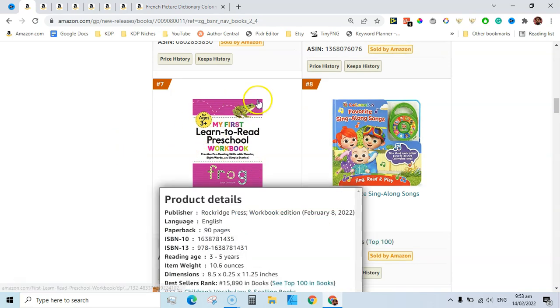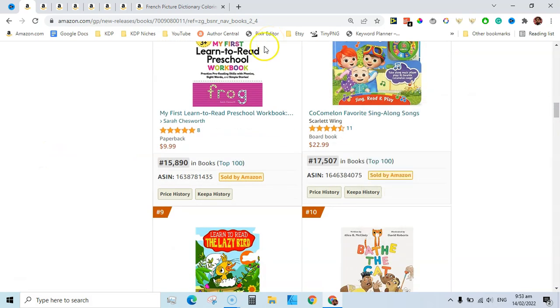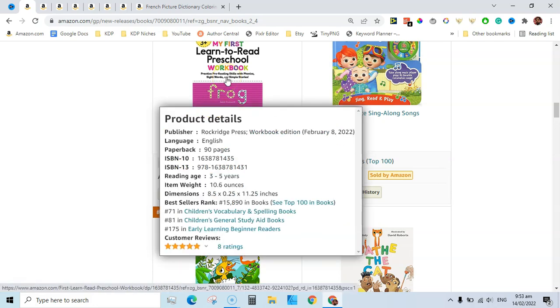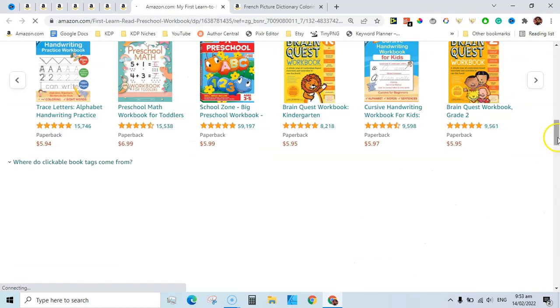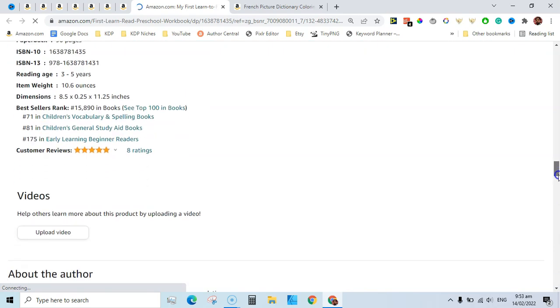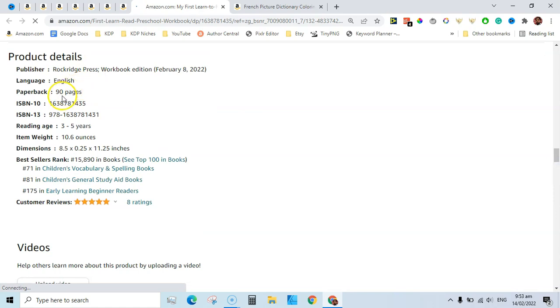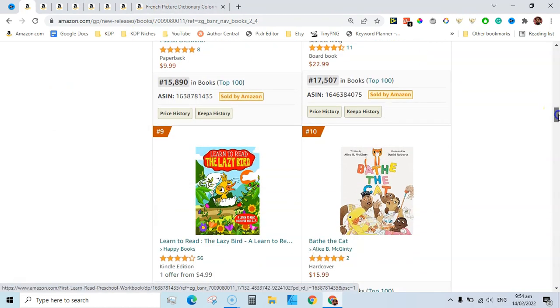This is selling, and it can be created or outsourced, and this falls under low content book publishing. It has a bestseller rank of 15,890 and it is priced at, let's check, 9.99, very good price. It is making very good royalties every single day, and the sales rank is good as well. Pages are 90 only. So these are the types of books you can create. It may be a colored book, but you can still price it 9.99 or even 12.99.